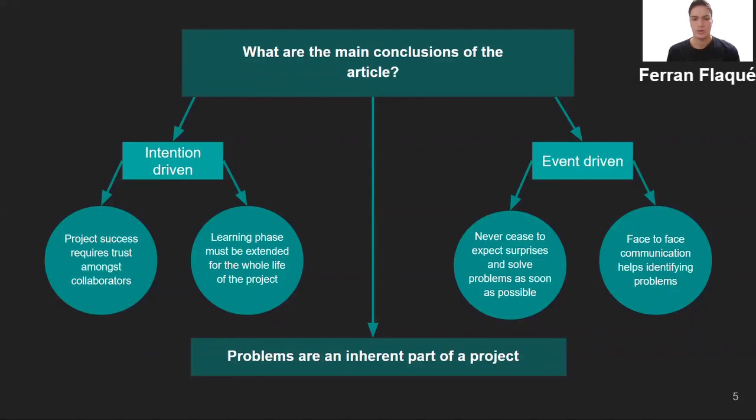The second conclusion is that face-to-face communication reinforces camaraderie between project participants while helping identifying problems. Finally, this article concludes that if upper management shows that problems are part of a project, then the project managers tend to solve them better.